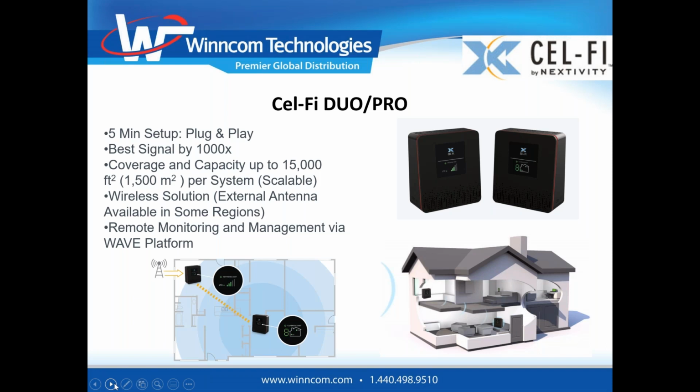Basically, this unit will cover 15,000 square feet of apartments, house, small offices. What your customer will need to do is place the network unit somewhere close to the window or the area where he actually has cellular coverage, and it will distribute this cellular coverage through the network unit, which you will put somewhere in the middle of the building or where you have problems with your signal. You may use the Wave app on your phone, or your customer is able to use it to register this unit and actually see the performance of this unit, or the way you can adjust the location of this unit to have the best performance to cover the whole area that you desire.